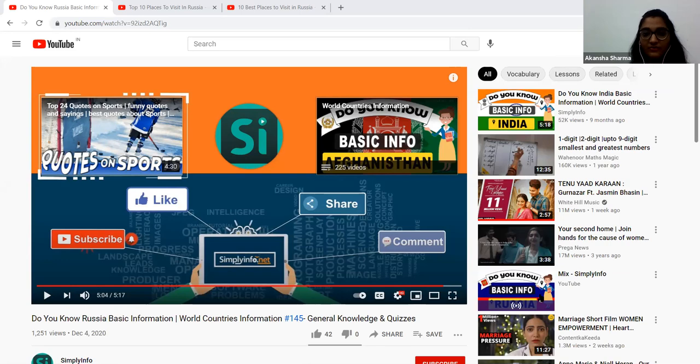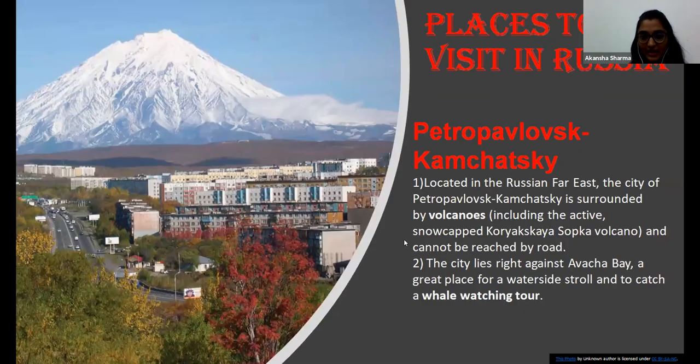So now we are going to visit some of the beautiful places in Russia. So the first place is Petropavlovsk-Kamchatsky, located in the Russian Far East. The city of Petropavlovsk-Kamchatsky is surrounded by volcanoes. There exists an active snow-capped volcano, so no one can reach there by road.